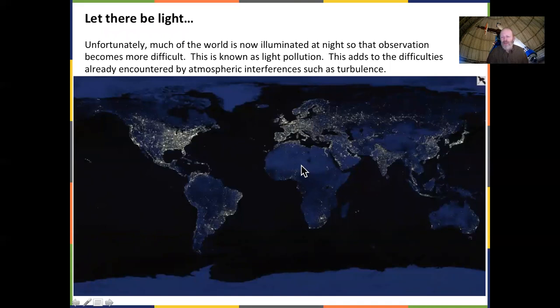This picture here is, I think, one of the most astounding pictures in terms of technology, in terms of civilization on our planet, and in terms of where you want to go to get a good image of the sky. All of this light, all of this nighttime light is light pollution. We don't tend to think of it as much as we think of ozone or carbon dioxide or other kinds of smoke and other kinds of pollution, but this is pollution nonetheless.